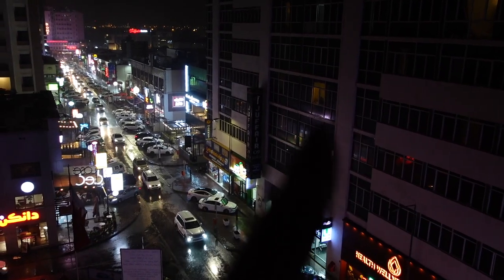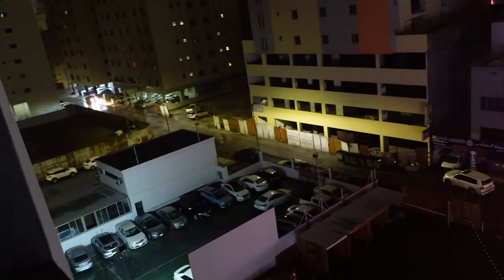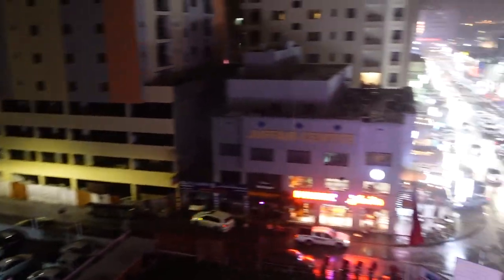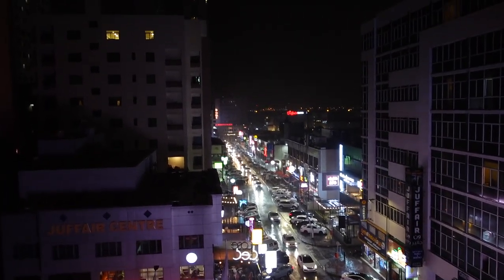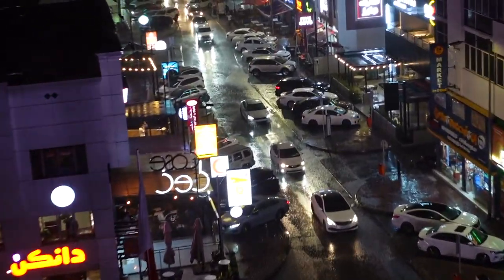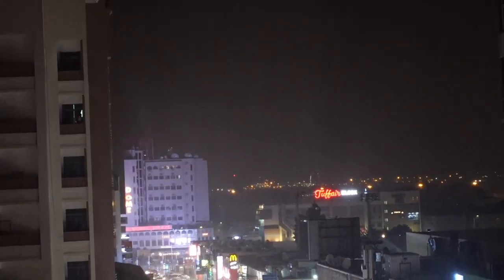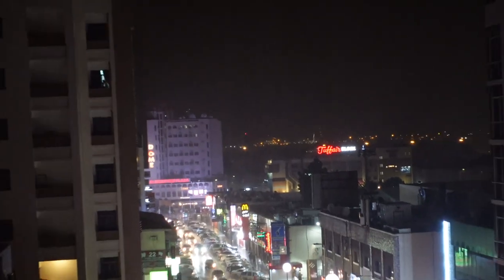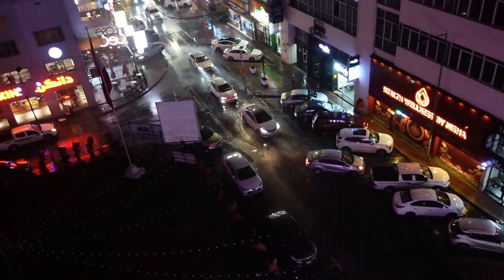See there also. Everyone is going out to see the rain, because rain in Bahrain is something like, wow, unbelievable. And it's raining so strong. Unfortunately, the camera is not showing how strong it is. Wow. Can you see? Very beautiful. It's raining.